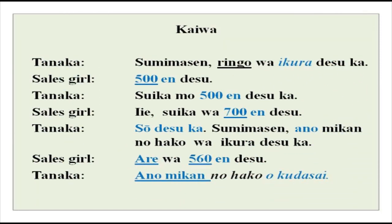So well, the conversation is between two people, Tanaka-san and a sales girl. Now from this you can make out that this is a shop and it is a vegetable store. So Tanaka-san has gone to buy some vegetables at this store and he is going to ask the price of all these different vegetables and fruits. I will read it out first to you and then explain everything.